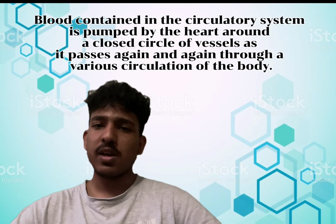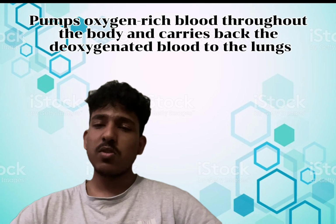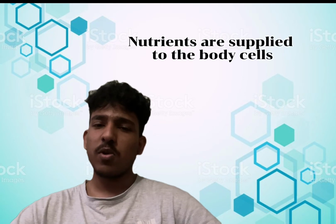As the name implies, blood contained in the circulatory system is pumped by the heart around a closed circle of vessels. It passes again and again through various circulations of the body. The heart, which I would consider the main organ in the system, acts as a pump to make sure it pumps oxygen-rich blood throughout the body and carries back the deoxygenated blood to the lungs, and also makes sure that nutrients are supplied to the body cells.